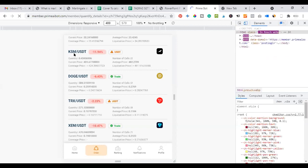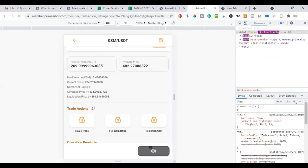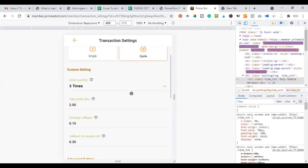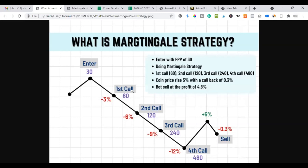Okay, sir. These settings are actually adjustable. In all of the trades and signals we are sending, you will note that we don't adjust this callback margin for margin call. We don't adjust this. What it simply means, and that is what is explained here, let me demonstrate that.